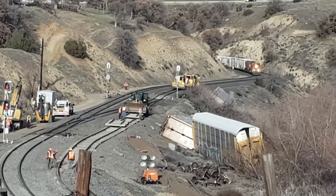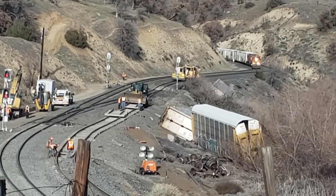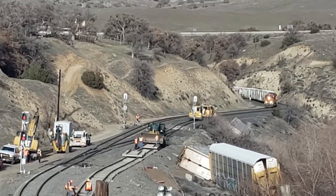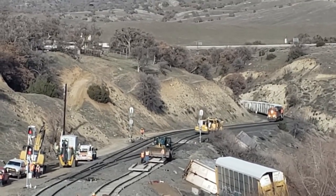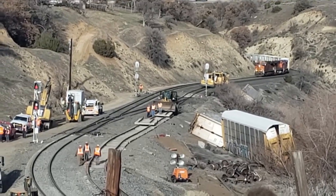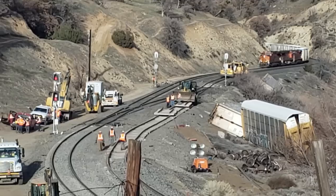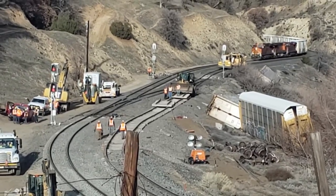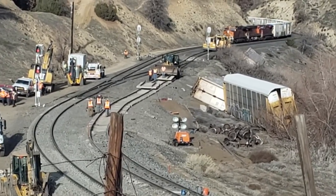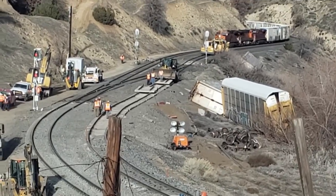And if you want to know, Form B is one of the ways that roadway workers are protected from trains. If you go to my playlist about how things work on the railroad, there is a video about how roadway workers protect themselves, and it goes through all the different forms of protection that they use out there.